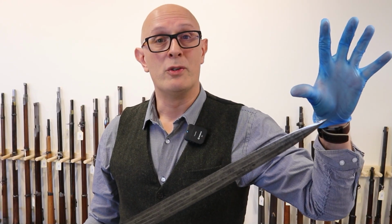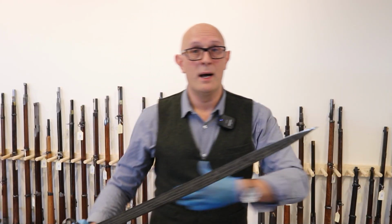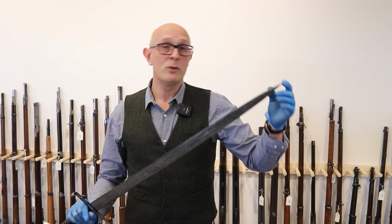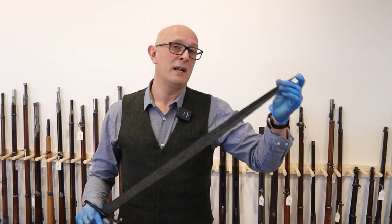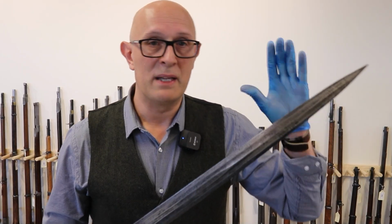One, to punch through mail or chain mail at the voiders, the gaps in the armor. But also, if you do happen to hit plate with it while you're half swording, it's less likely to break the tip off because it's been reinforced.